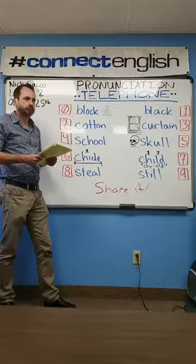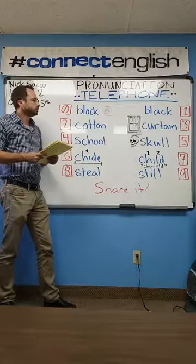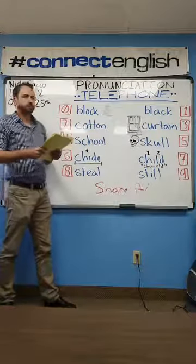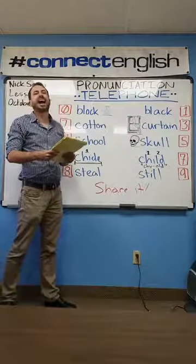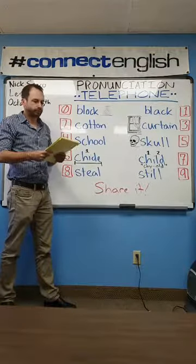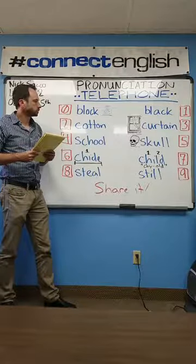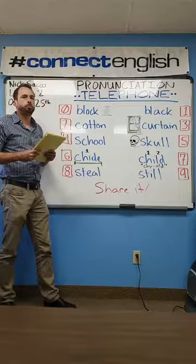curtain, cotton, curtain, skull, still, black, chide, school, steel, block.